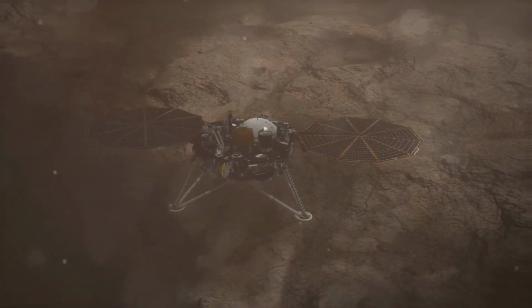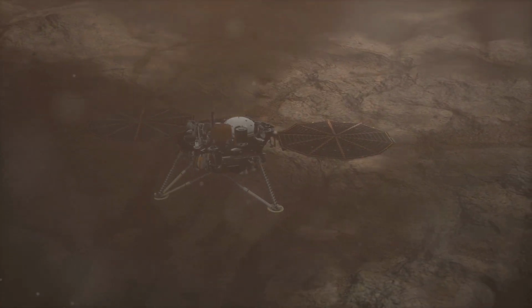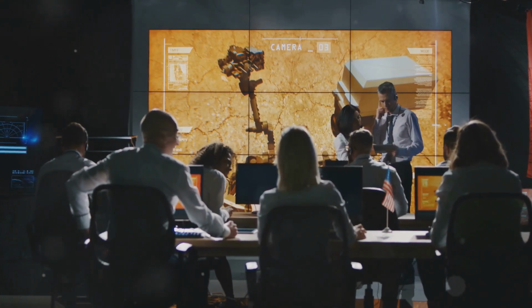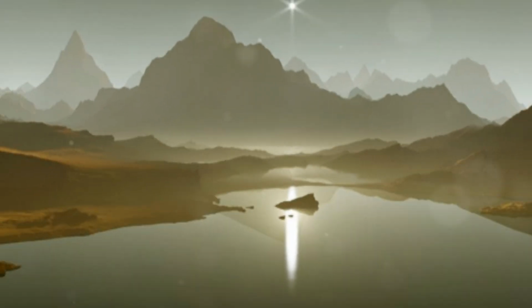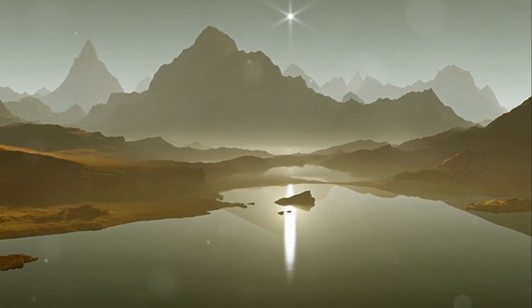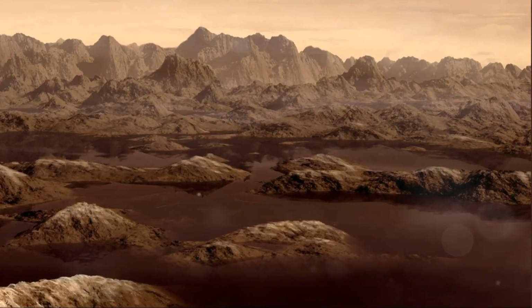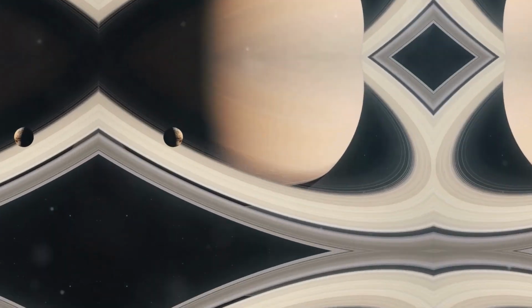Equipped with state-of-the-art technology, Dragonfly will be able to fly to multiple sites across Titan's surface, conducting scientific experiments in real time. This is a significant leap forward in space exploration, combining flight and surface analysis in one mission. From analyzing the atmospheric composition to capturing stunning images of Titan's unique landscapes, this mission is a true marvel of engineering and science. So what do you think?